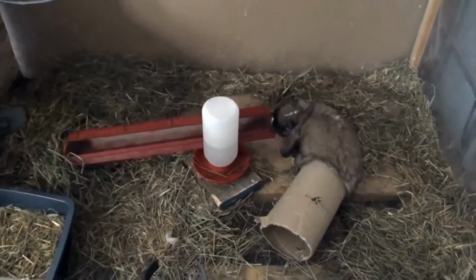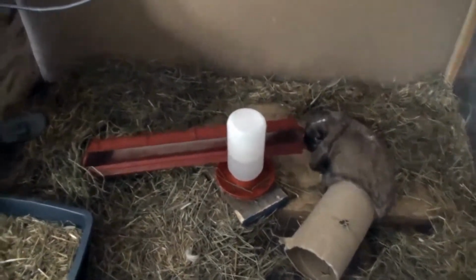I don't know what he is doing, playing with and chewing. No, we're not going to chew on that, buddy. We'll just take that right out.